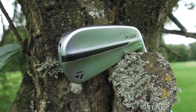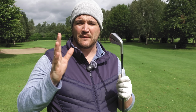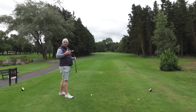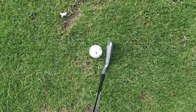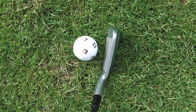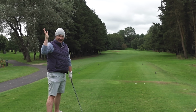But TaylorMade is saying it's got that precise CG location for optimal distance, whilst also having that workability and backspin for control. Now the UDI for me excels in this category because I feel you can go too far with a utility, too big to make it easy to hit, but it becomes unworkable. This is obviously the better player design, still iron-like, but a bit more beef behind the ball. The DHY is where we go up another category of size for even more forgiveness and ball speed.